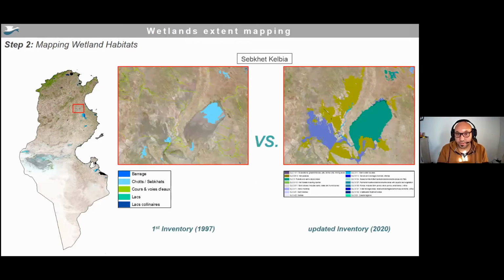And if we compare the spatial distribution of the wetlands, you can see that based on our approach, thanks to the broad definition of wetlands, we can detect other habitats that were not inventoried or not detected in the previous inventories. Like, for example, here in this example of Sabkhat Kelpia, you can see all these areas correspond to wet pastures and inland marshes that were not detected or inventoried in the first inventory.